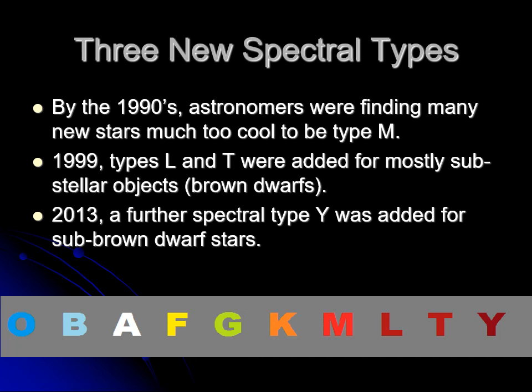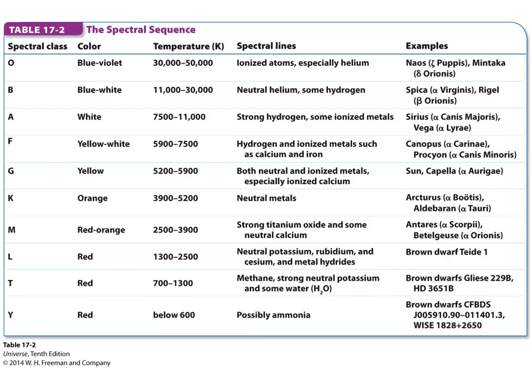In 2013, they added something else that is actually between planet and star in size. So these are spectral type Y. There's only a handful of them that we've found because they're super dim and super faint. So you've got to come up with a new mnemonic for O, B, A, F, G, K, M, L, T, Y. And so I don't know what you'd call that, but there ought to be some new mnemonic for that.